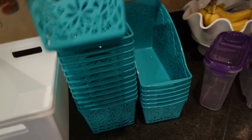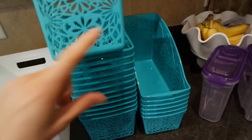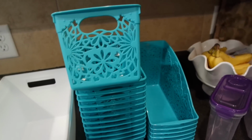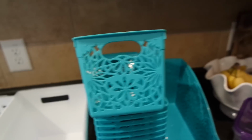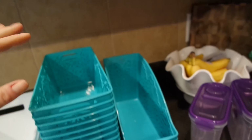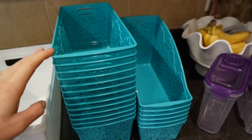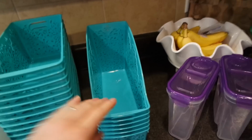I opted to try and keep it mostly teal and white for my pantry, and these will be going also under my sink. You can fit a standard size Windex bottle or something like that in there. So I'm going to have all my cleaning things in one little bin. Also, I'm going to plan on using these for granola bars, drink mixes, tea, all that kind of stuff.